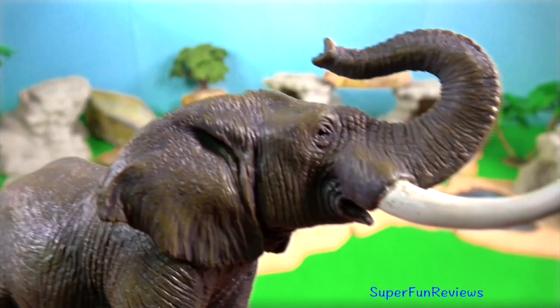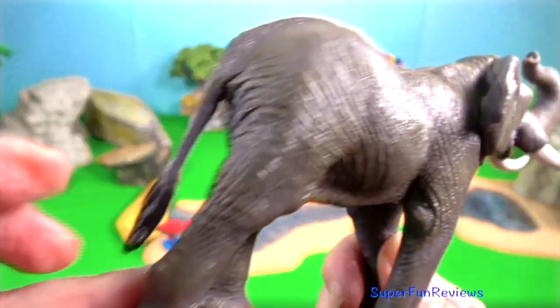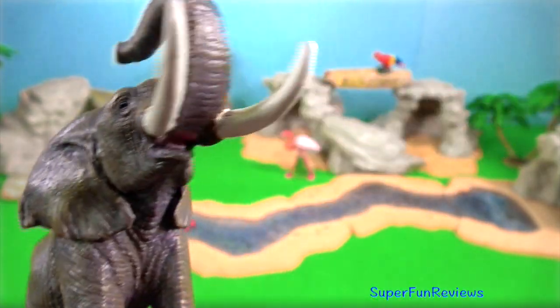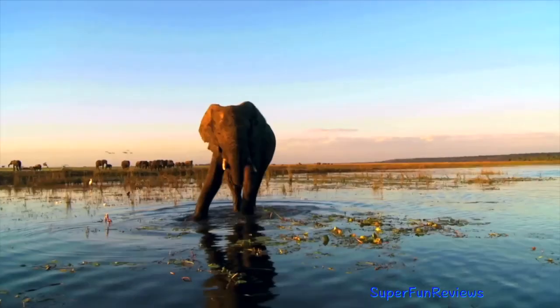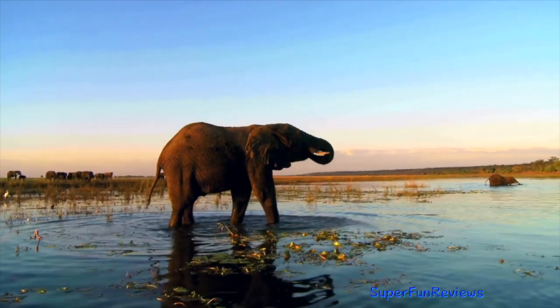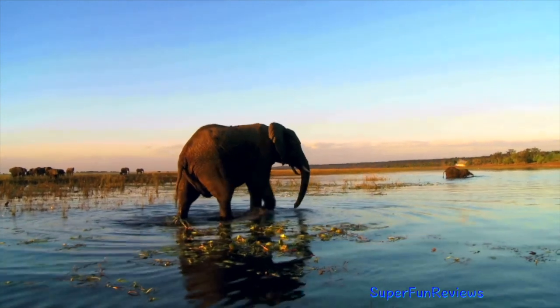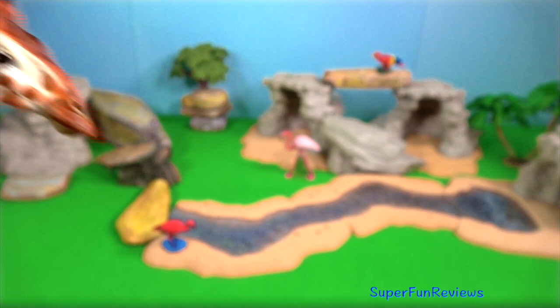An elephant's skin is 2.5 centimeters thick in most places. The folds and wrinkles in their skin can retain up to 10 times more water than flat skin does, which helps them to cool down. They keep their skin clean and protect themselves from sunburn by taking regular dust and mud baths.